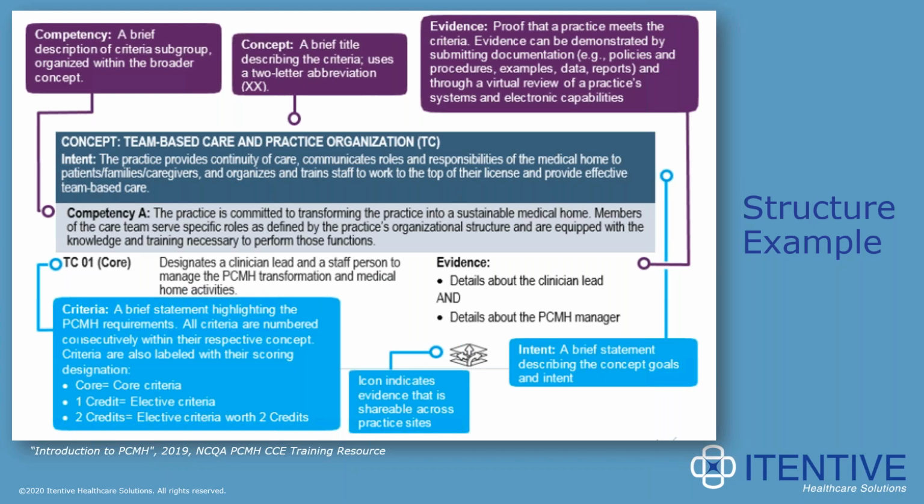So yes, it sounds confusing and like a lot when you talk it out, but I do think this visual really helps to break it down, and it makes it more meaningful to see how this structure works.